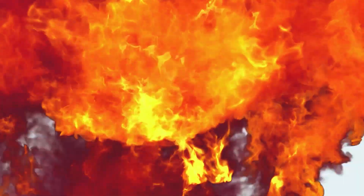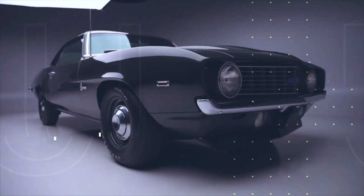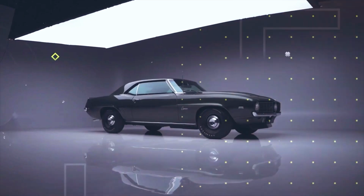We have yet another Chevrolet on the list. It's evident that Chevrolet was building dream machines in the 1960s. Believe it or not, this car is faster than the Buick GS 455 and the Shelby Cobra 427.